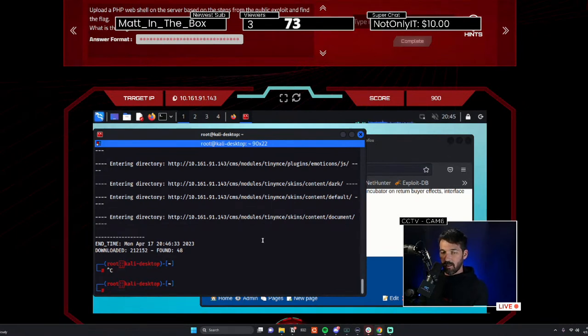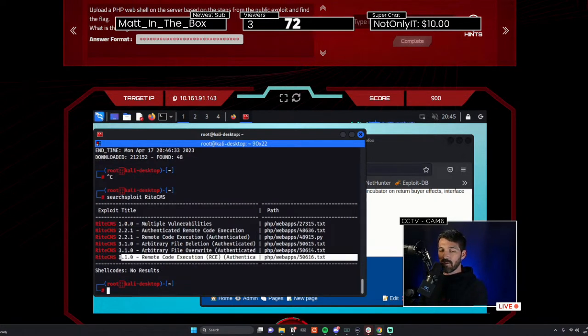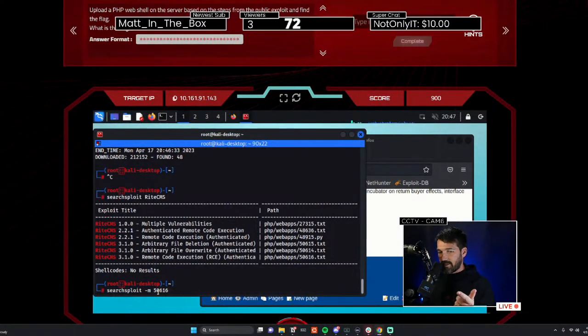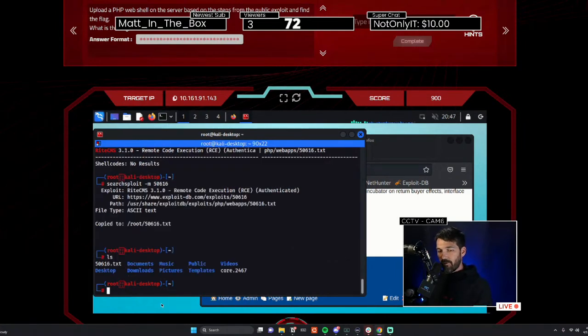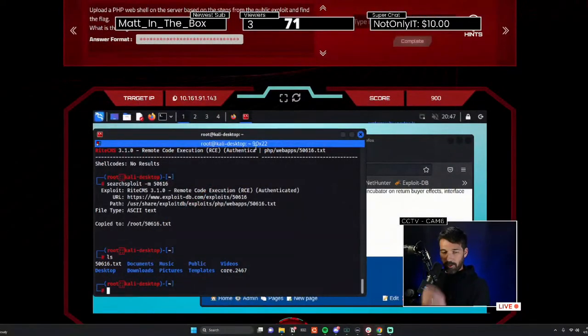So let's do this. Going back to searchsploit, we know it's this one right here. So go ahead and type searchsploit in Kali, command line, -m, and then 50616. What this is saying is, hey, searchsploit, download a local copy, the m stands for mirror, of exploit 50616. You never want to edit the exploit inside the database. You want to download it, okay? So now if you type ls on the command line, you'll see that we have it right here. This is our localized exploit.